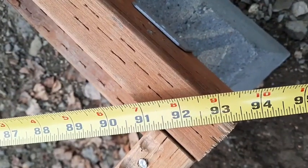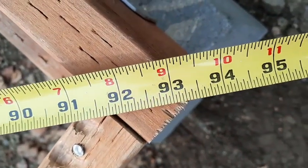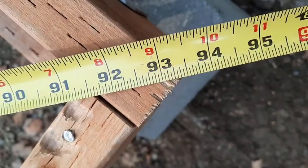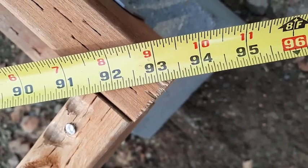You can see that we are almost right on the money. Look at that. I think it's pretty much the same. It might be off by 1/64th, but this structure is pretty well squared. All right, ladies and gentlemen, I hope you understand how that works. I try to explain it as simply as I can. But this is one of the first steps that you want to make sure you do whenever you finish your floor, is to make sure that it is nice and square.